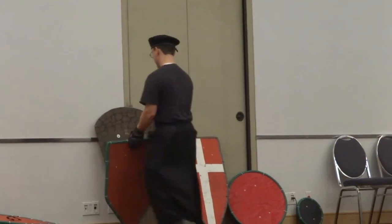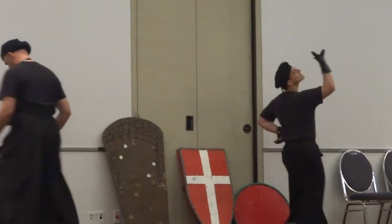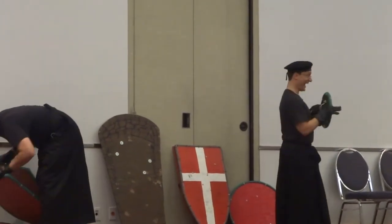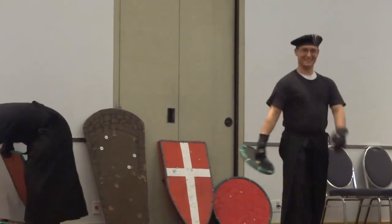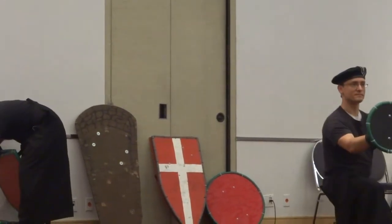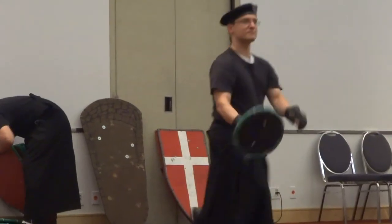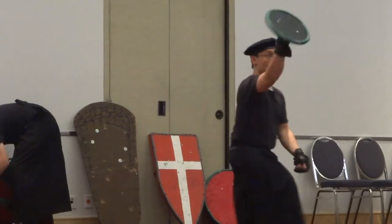Oh, yeah. Last but not least, once people started getting civilized, we're talking Renaissance times, we have the buckler. It is a shield. It counts as a shield. I argue about this all the time, but it is a shield. And it is meant just to push your enemy's weapon away from you when they were coming at you.